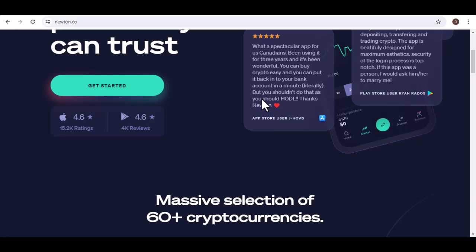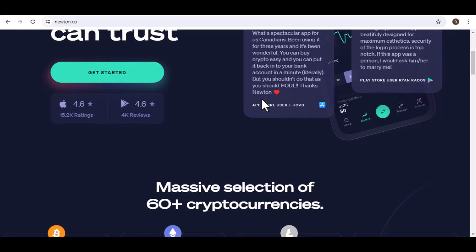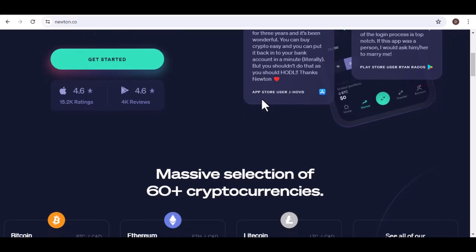Recurring buys. Newton allows you to set up recurring buys, essentially scheduling smaller, automated purchases throughout the week or month. This is a fantastic strategy for building your crypto portfolio gradually and taking advantage of dollar-cost averaging.